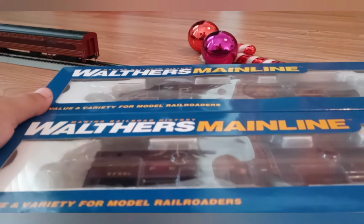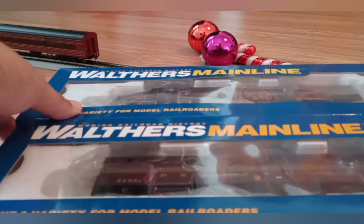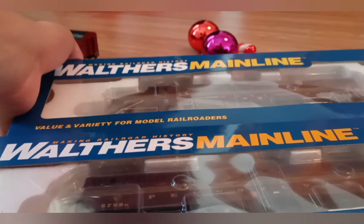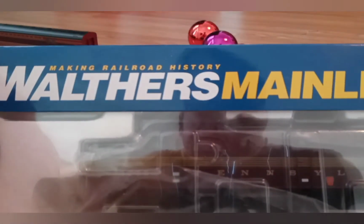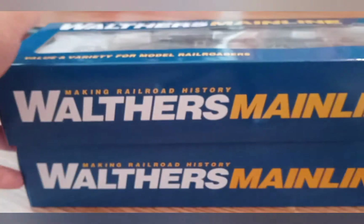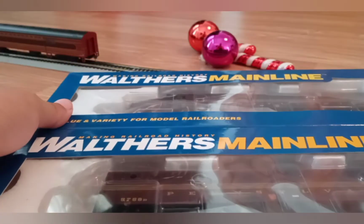Mostly we run modern diesel at my club. They don't really mind if we run older stuff like Gen 1 diesels, usually F units, sometimes E's. And the camera train that we have at our club is basically one of these. It's one of these PA units. It has no motor. It's gutted out so they can have a sound decoder in here, which you might think, well, why do that? Well, the B units are the ones that are powered, and they just have regular decoders.